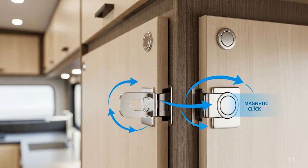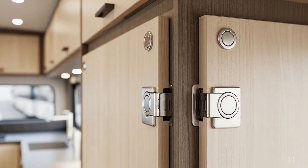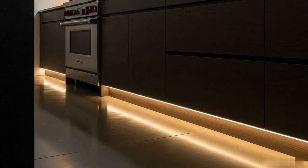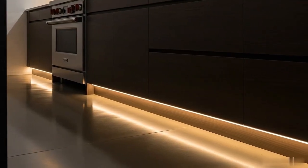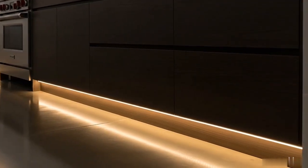Cabinetry must be securely locked into the wall framing to prevent any movement while the bus travels. Ambient LED lighting strips are embedded beneath the kitchen counters to create a smooth, calming visual atmosphere. The pink glass exterior bathes the entire 2nd floor in a warm and distinctively bright rosy glow.